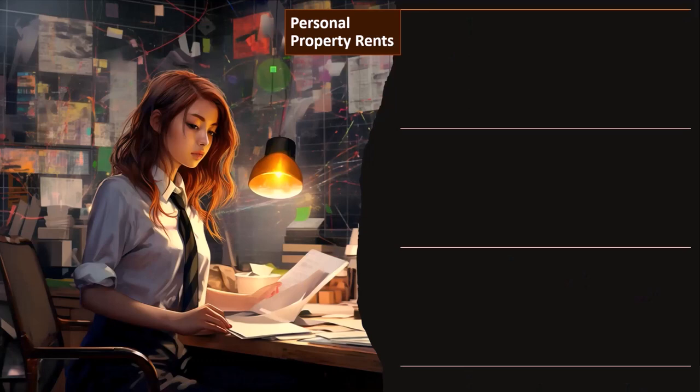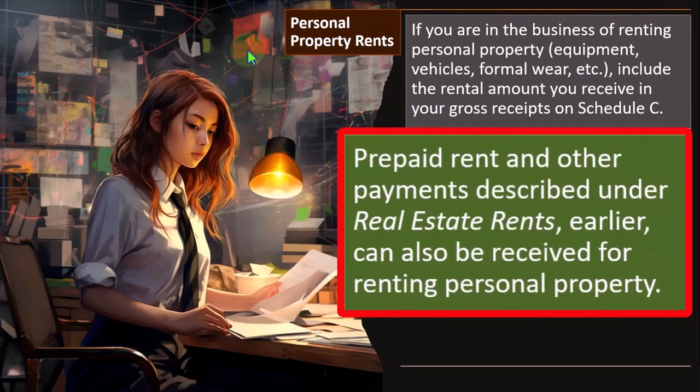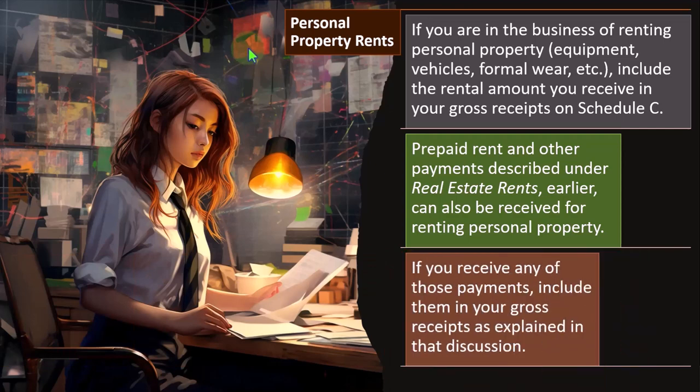Personal property rents. If you are in the business of renting personal property, equipment, vehicles, formal wear, so in other words, not real property or real estate but personal property, include the rental amount you received in your gross receipts on Schedule C. Prepaid rent and other payments described under real estate rents earlier can also be received for renting personal property. If you receive any of those payments, include them in your gross receipts as explained in that discussion.